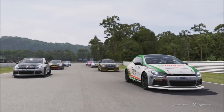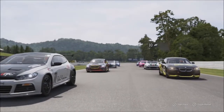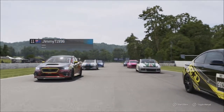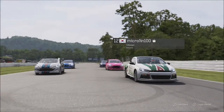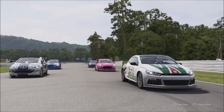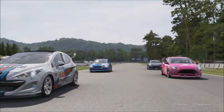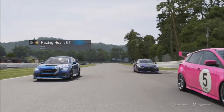EVR Invisible AK would return in the Virtual Racing Scirocco. Blitz Skyline R34 in the Bay Racing Scirocco. Prod Forza 4 AMG in the Prod BMW. Jimmy T 1996 hoping to have a better race in the Underground Racing Subaru Impreza. Micro 100 in the Max Power Racing Volkswagen Scirocco. HP Pinder in the Pinder Racing Peugeot 308, up from the Pinkatia Ford Focus ST of Harry K5.